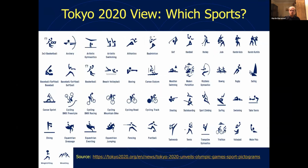In the context of the Tokyo Olympic Games, I started by talking about the interest in this kind of ergogenic aid prior to the Beijing Olympics. This is probably an area that's been reinvigorated because the environment where the Olympic Games will take place will be hot and humid, whereas Rio, the previous Games, and London Games were probably not ones where there's a significant thermal problem. But these are the different sports that we would expect to take place in the Tokyo Olympic Games.